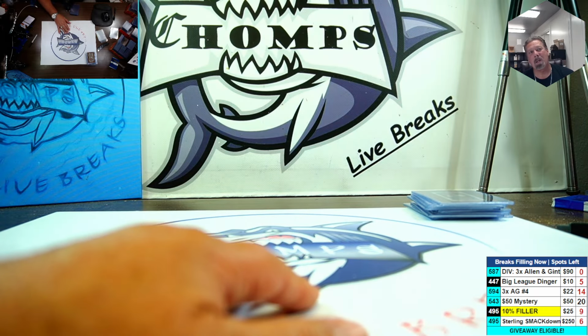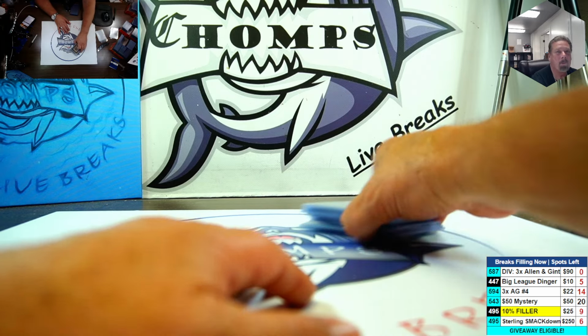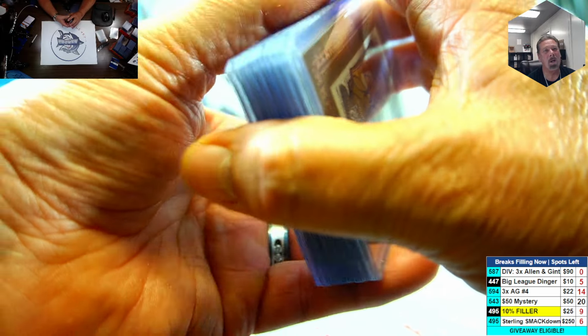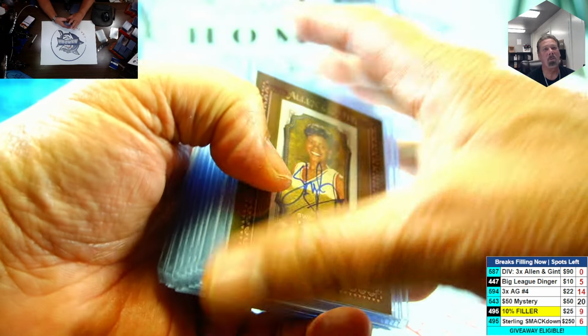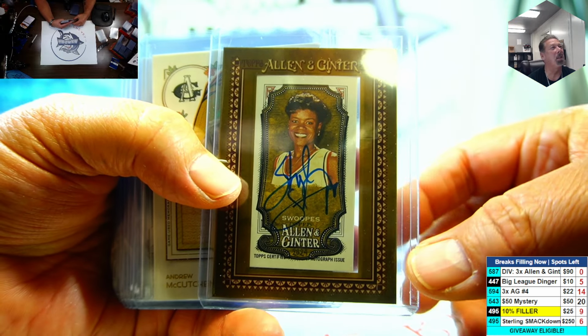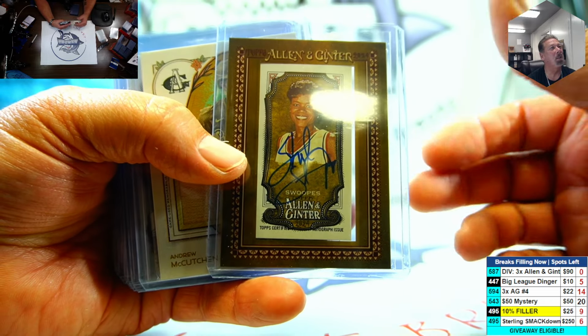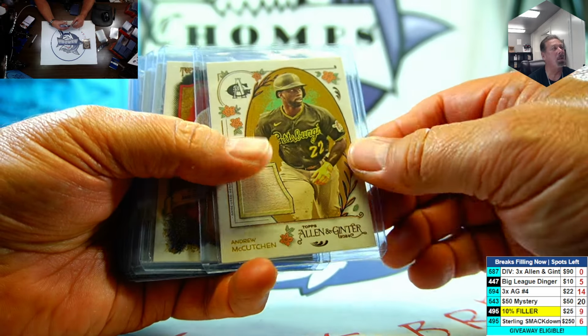First WNBA contract ever signed, I'll be dang. Wow. Val says she was great. Nice. Retired now, but very, very good. That's great. Look at that. Well, good hit right there, Corey. Good hit. Very nice. Good to hear that.